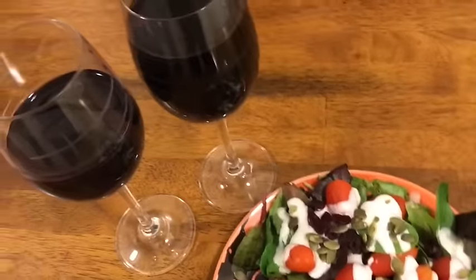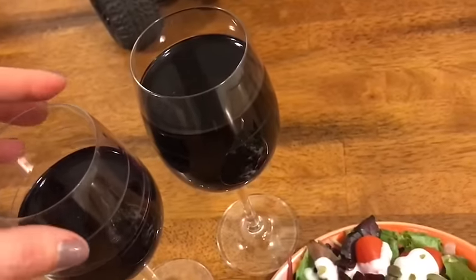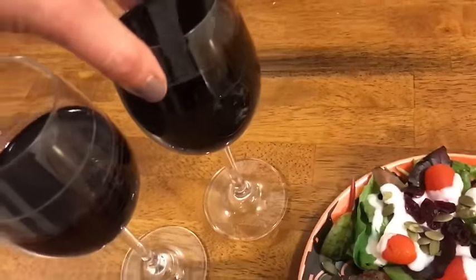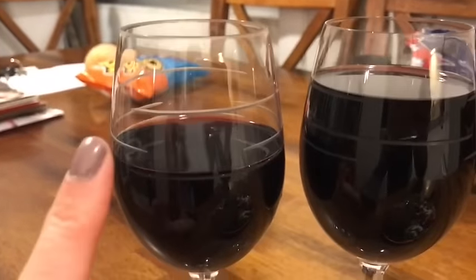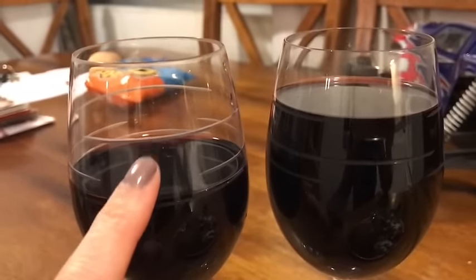And then I'm going to try measuring my wine out a little better so I can count the points better. So these are the Weight Watchers wine glasses. If you can see the lines, you can probably see them better on this partially filled one. So the top line is 8 ounces.